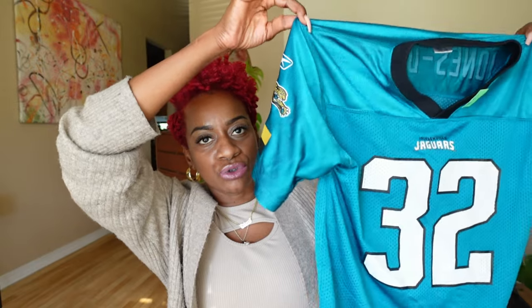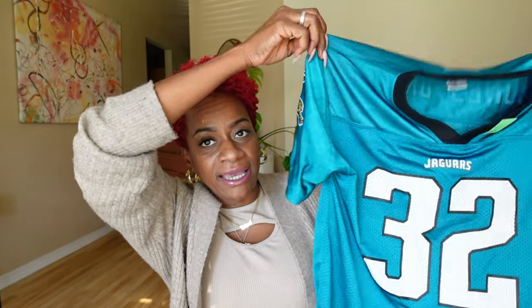So I picked up the Jones Drew jersey for King. This is just something for him to wear around the house when they're watching the game, just so he can also have some of the team logo and stuff like that.